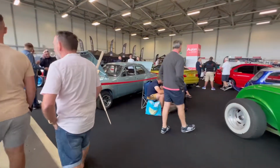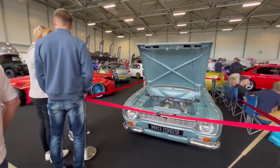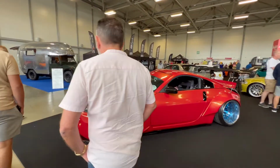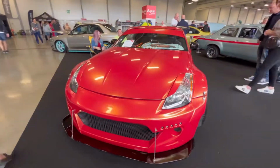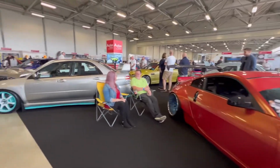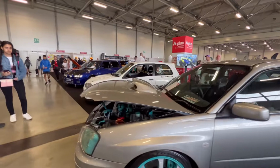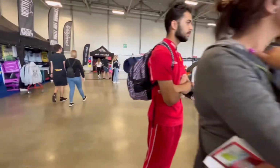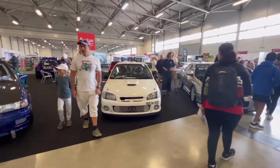It's nowhere near as busy as it can be. This is still early doors open. So it's going to get busier and busier, so I'm going to spend most of the time on the stand today, but I thought I'd get a bit of film in whilst I can. Yeah, that's beautiful as well. Slowly walk up here. Try and avoid people getting in front of people taking photos.